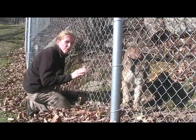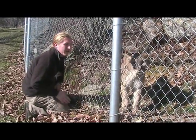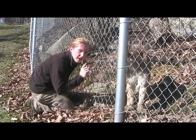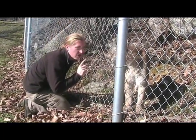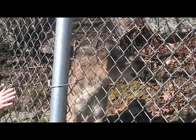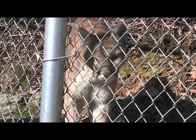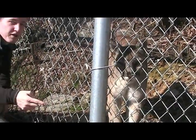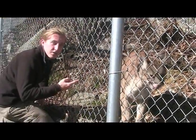Alright, so right here we've got the female right now. The male, he decided to hang back a little bit. This female right here, as you can hear, is purring. They're the largest cat that can purr. An adult cougar can jump about 18 feet straight up from a standstill and bound up to 30 feet while running. Listen to the vocalization.